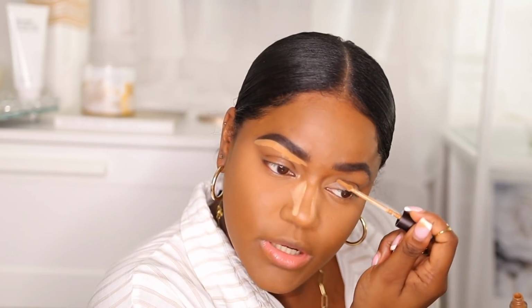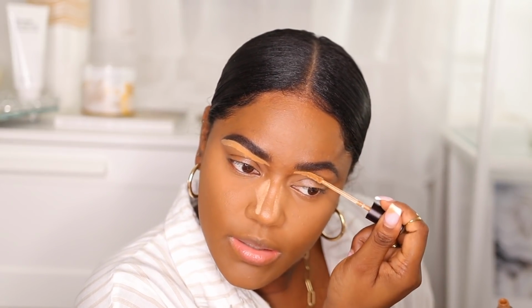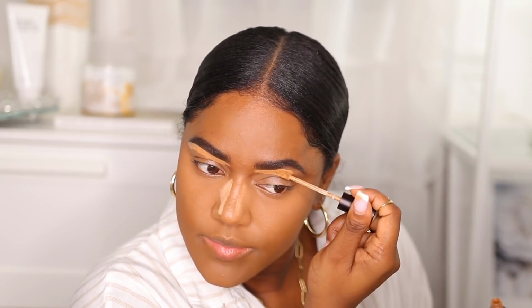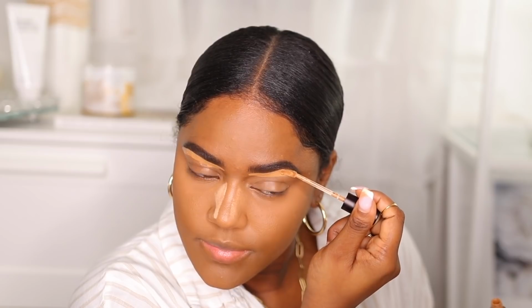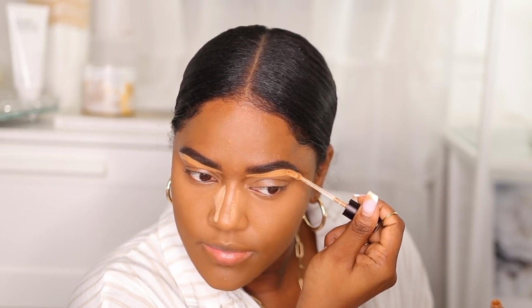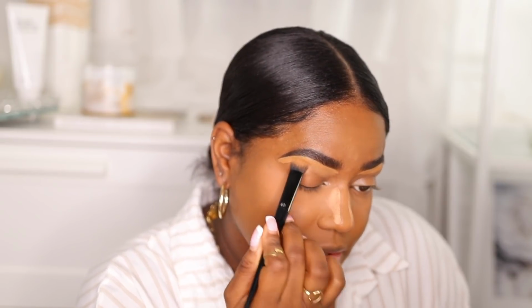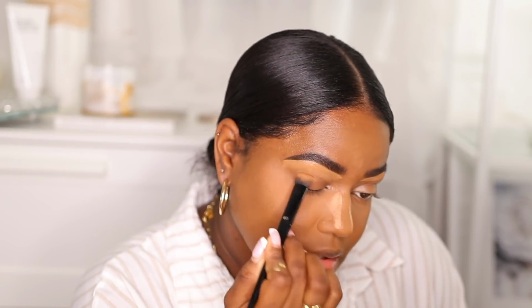So I'm gonna prime my eyelid with the same concealer. I'm just gonna go under my brow with it, and then we're gonna just drag it down to the eyelid. And now I'm gonna just blend it. I'm gonna use this little brush to blend it.